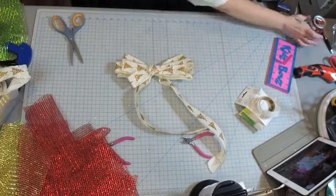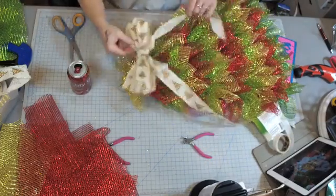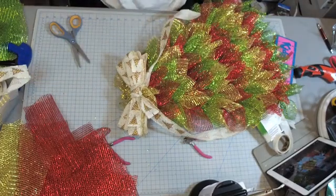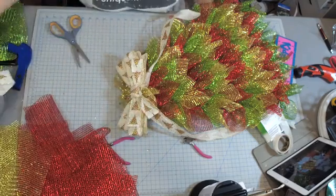Okay, here's our tree. Oh, look how pretty. The ivory with all the gold and red. I'm addicted to this bubble. I don't know what they lace it with, but holy man.